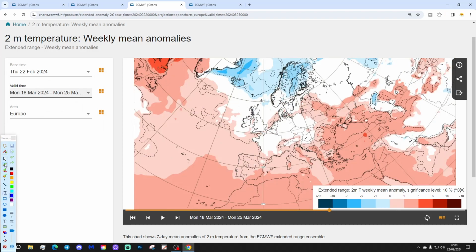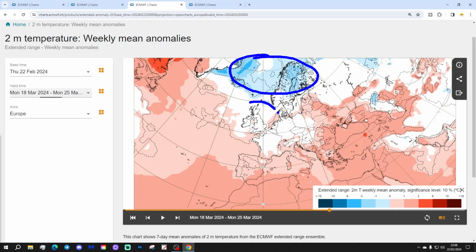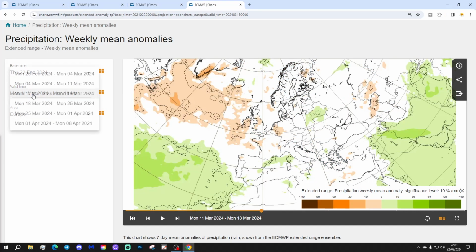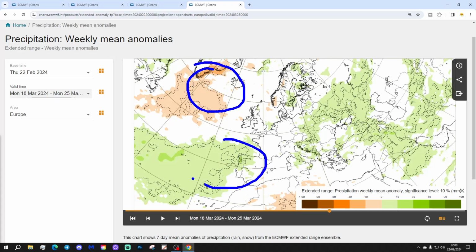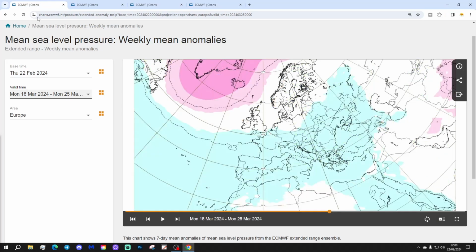So that is now average, actually going colder than average to our north. A near normal temperature anomaly is there, 18th to 25th of March for Ireland and the UK. And as far as precipitation is concerned, so drier than average in the North Atlantic, wetter than average around Spain, Portugal, and into the Bay of Biscay. Otherwise, not much of a signal.